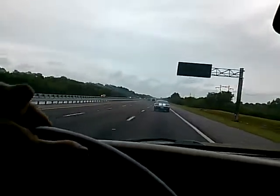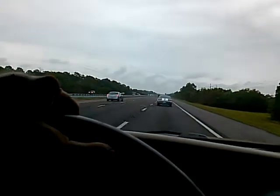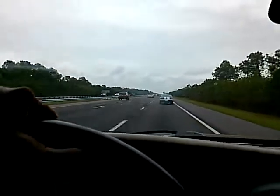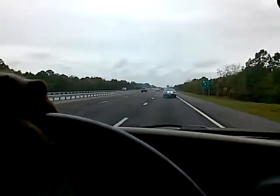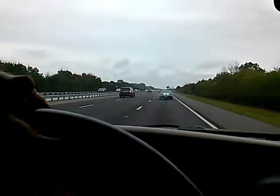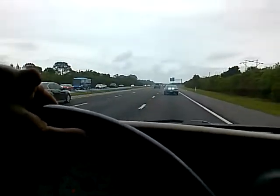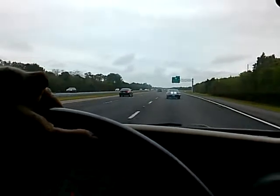He's been traveling at 70 miles an hour since Daytona, probably a good 30 plus miles so far, and doesn't seem to have any kind of problems with driving that speed. He's got a big block in this car. I saw the call-outs on the fenders when I drove by, and he's got this sway bar under there in the back, so he's probably got a 12 bolt rear end with that big block.